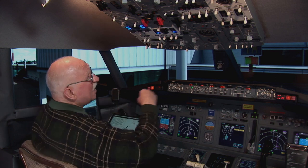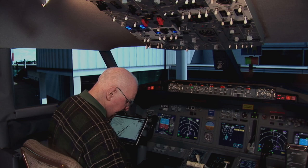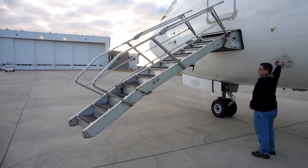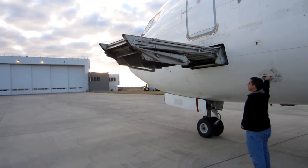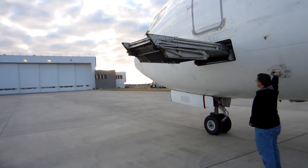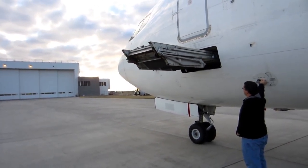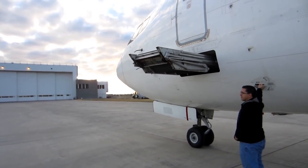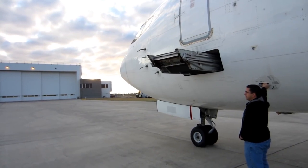Right, everybody's on board, so I'm going to close the hatch and bring up the stairs. That's the sound of the stairs coming up. That's the electric motor, and it's putting the stairs and storing them in that compartment directly underneath the forward hatch. Isn't that neat?